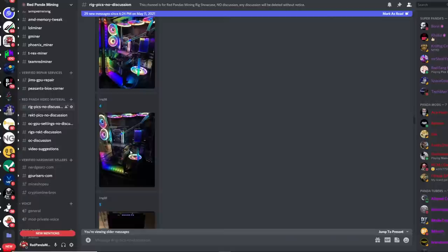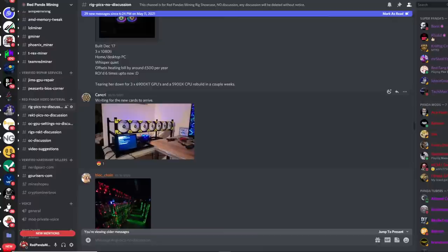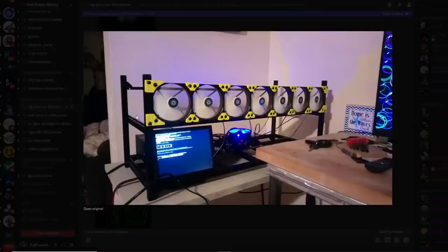Okay, going along, guys, we have Mr. Kankri, waiting for new cards to arrive. Look at this, he's got a Veta frame. This is an 8 GPU Veta frame, I can tell, because there's 7 120mm, looks like Arctic cooling fans here. He's got a little 10-inch or 7-inch LCD or LED screen here at the bottom, very nice. He's just waiting for GPUs. Good stuff. Kankri, thank you so much for the pick.